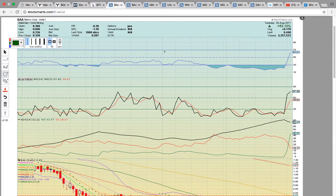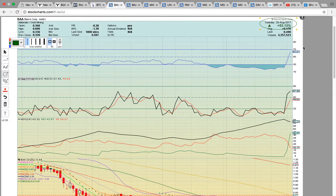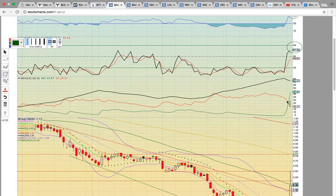Congrats to everybody that caught yesterday's video and yesterday's alert. This closed up 53% today, so nice move. Stochastics and RSI are both in the bull zone. You can see here RSI is at 63, so there's still room to run until the 70 overbought level for RSI, and Stochastics is below the 80 overbought level due to the pullback from high of day.